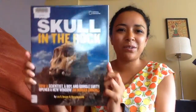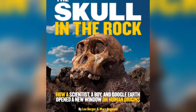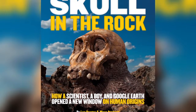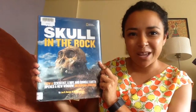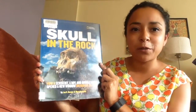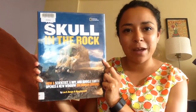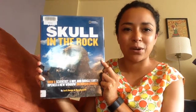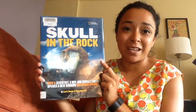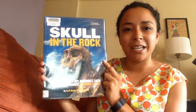And the third book I would like to review is The Skull in the Rock: How a Scientist, a Boy, and Google Earth Opened a New Window on Human Origins. This book is written by author Marc, and he wrote the book with archaeologist and professor Lee R. Berger. They wrote this book together to inspire kids to do some scientific exploration of their own, and hopefully maybe in archaeology specifically.